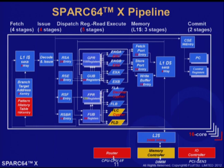And we have increased a lot of the queue sizes, which we call fetch port, store port, or write buffer, which basically keeps track of our load or store instructions. And other than the core itself, the number of cores has been increased to 16, and the cache size has been increased, the memory controller is embedded and directly connected to the DIMM, and the I/O controller is embedded, and the CPU interface has been embedded.